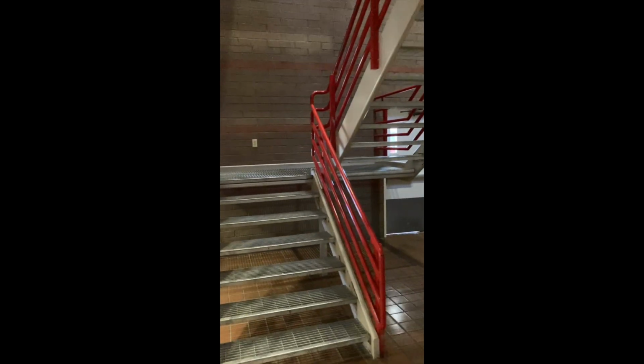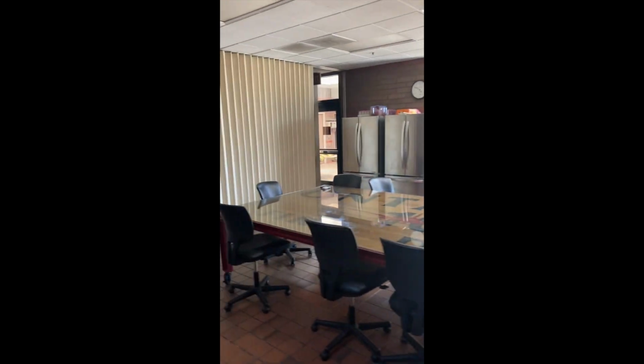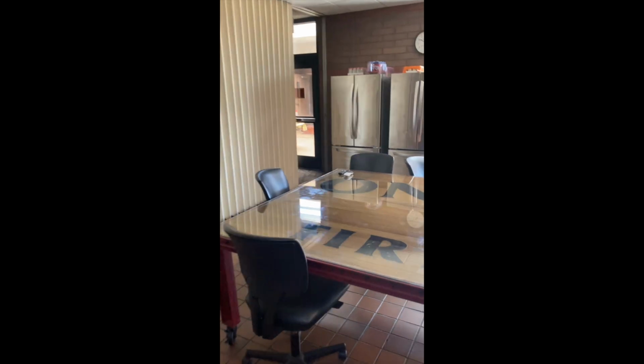Here's the stairs. I'm gonna show you the kitchen. I have guys in here working right now, making some food. So we have a large kitchen. Here's our table that we got built. Very cool table.